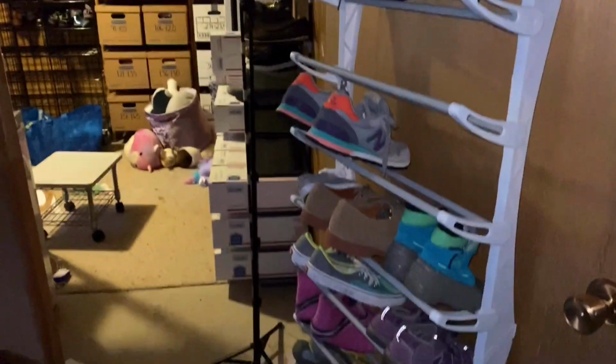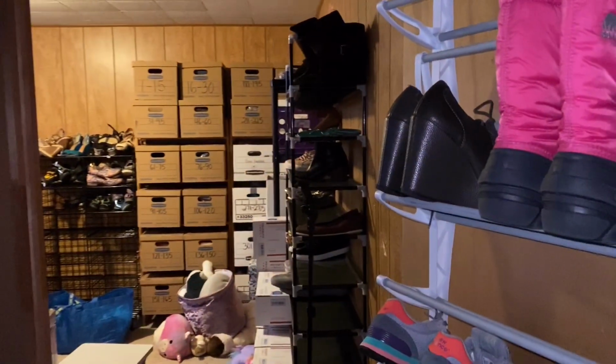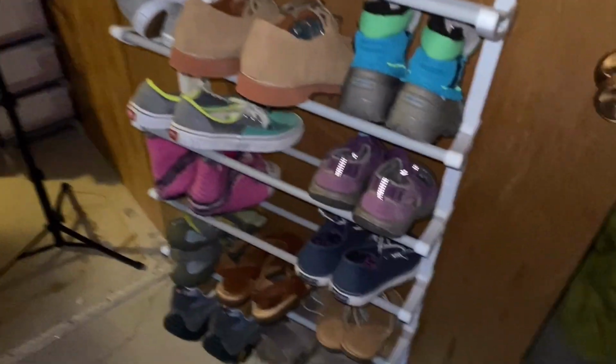I'll show you guys a little mini tour too to begin with. So just to start, this is the door leading into the office. I am standing in our basement, which just has some gym equipment, stuff like that. So you kind of walk into this door. I've got my shoe rack right here. And this is mainly for kids' shoes and taller boots.